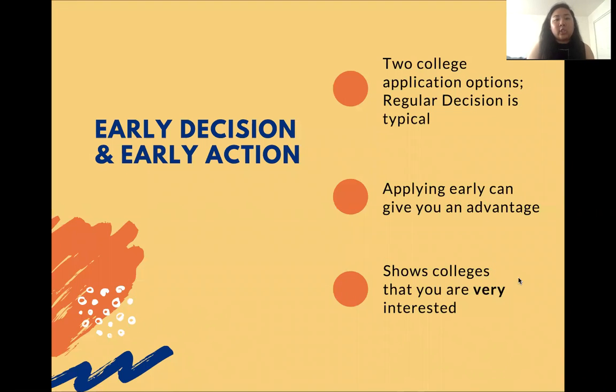Okay, so this is just a quick little overview of what early decision and early action are if you're unfamiliar. So there's two college application options, and the typical one is regular decision. That's the one that has the biggest pool of applicants. But if you decide to apply either early decision or early action, it can give you an advantage, and it shows colleges that you are very interested.